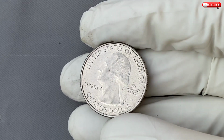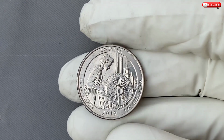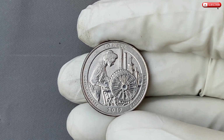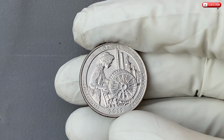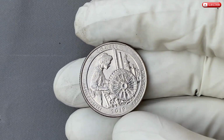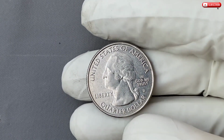So, how much could the 2019 Lowell quarter be worth today? You might be surprised to learn that a well-preserved, uncirculated 2019 Lowell quarter could fetch a staggering sum. In fact, if you have one of these coins in your collection, it could be worth as much as $59,000. Yes, you read that correctly. This quarter, with its rich historical background, beautiful design, and relative rarity, could be worth more than you might expect.